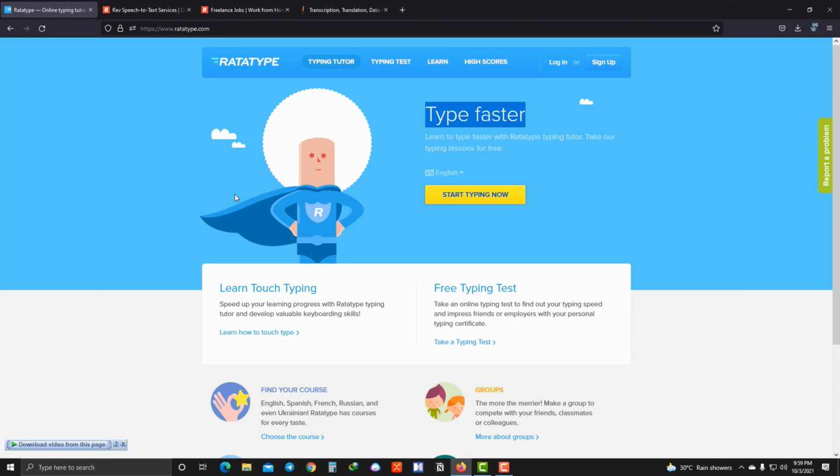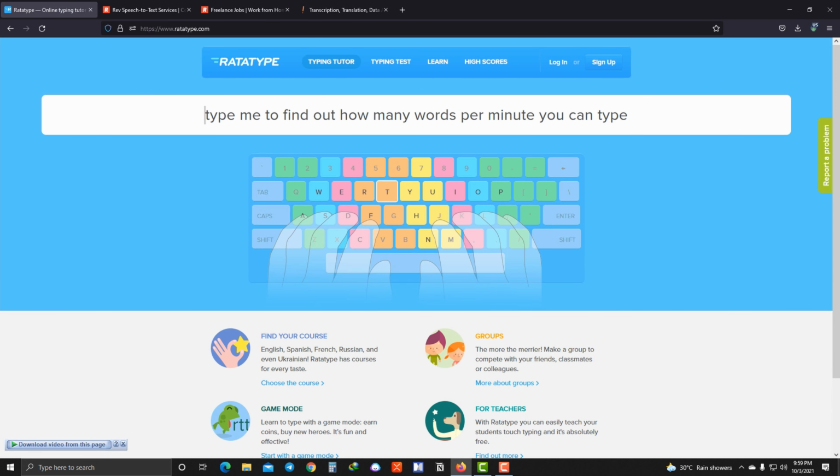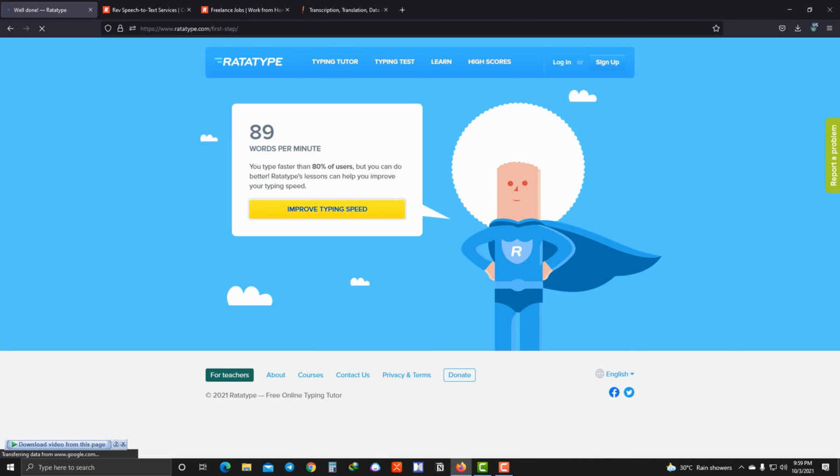So to get a typing test and get your certificate, simply click their Start Typing Now button. Once you hit that button, you will get a test saying type me to find out how many words per minute you can type. So we're just going to type that. And we get a consistent 89 words per minute. Your score might be a lot better.